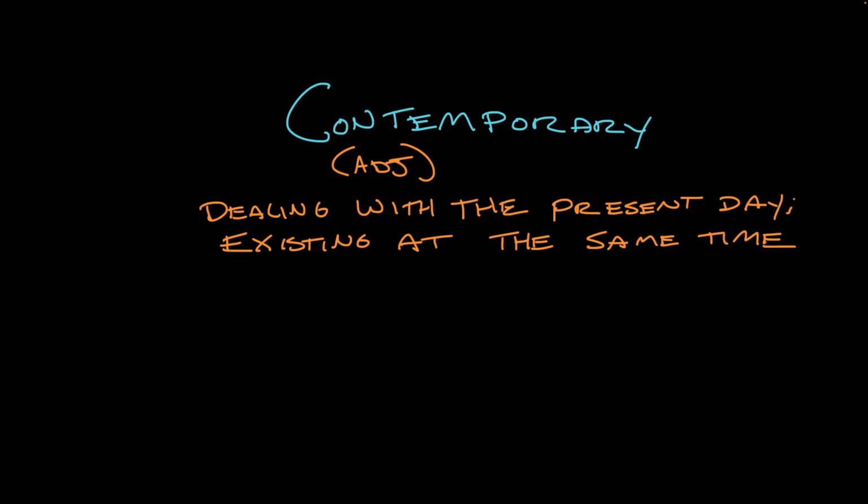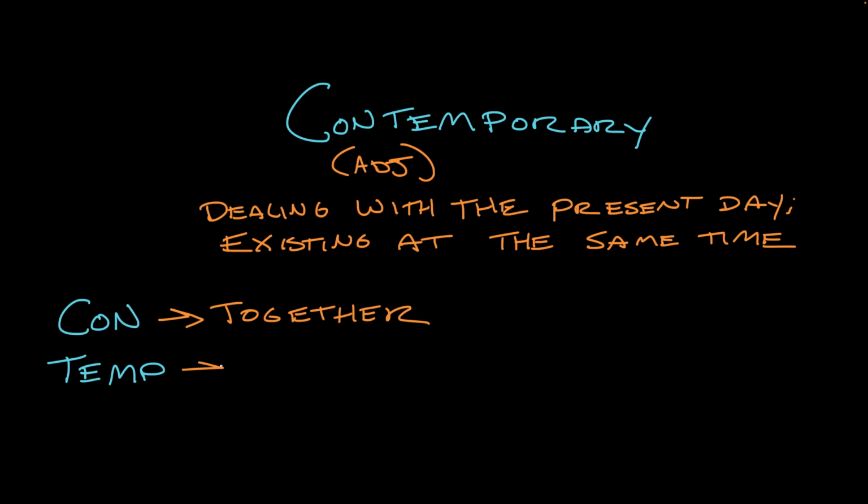It's a pretty straightforward etymology, a pretty straightforward word origin for contemporary. Con means together in Latin, and temporary comes from Latin temporarius, which has to do with time. So con and temp for time. So basically con, temp, together at the same time, right?